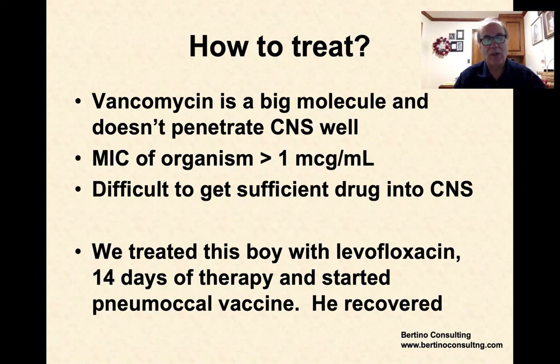Vancomycin is a very big molecule, doesn't penetrate into the central nervous system well. The MIC of the organism was greater than 1 microgram per mL, and it's difficult to get sufficient drug into the CNS to treat an organism with this MIC. So we treated this boy with levofloxacin, 14 days of therapy, and then he received pneumococcal vaccine, and fortunately, he recovered. Could an ASP have intervened back when he got his first Streptococcus pneumoniae infection for proper use of vancomycin with proper monitoring?